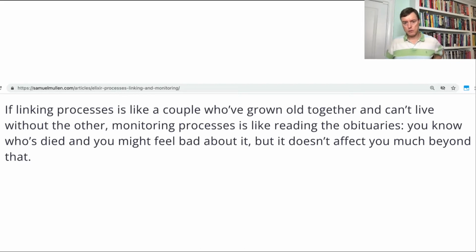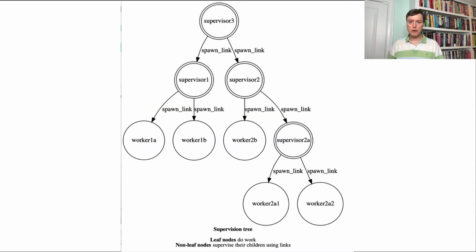Again, as review, the difference between links and monitors. I like this description from Samuel Mullen. If linking processes is like a couple who've grown old together and can't live without the other, monitoring processes is like reading the obituaries. You know who's died and you might feel bad about it, but it doesn't affect you much beyond that. So this is all in the way of review.